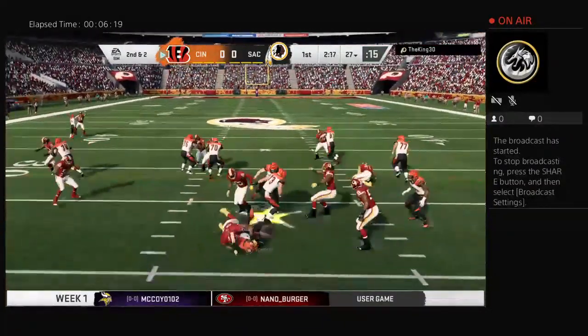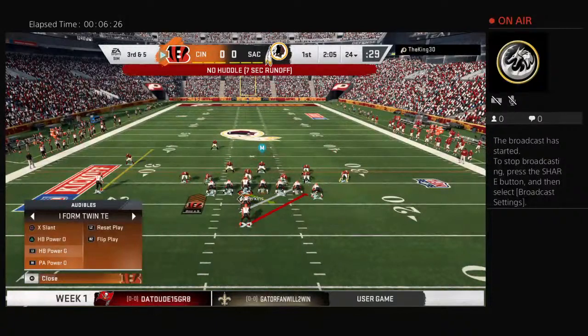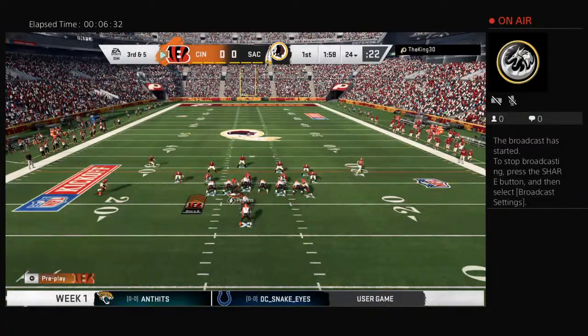On second down now, it's Spencer. And that play going absolutely nowhere as he's belted before he could get out of the backfield. They'll wind up losing 3 yards here. And that'll lead here to a 3rd down.